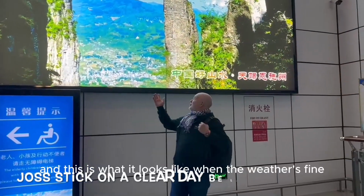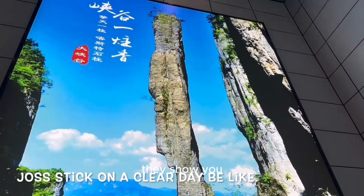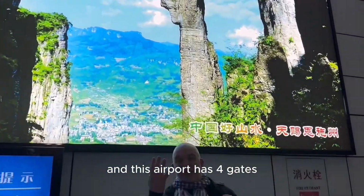And this is what it looks like when the weather's fine and you have no fog. At the airport they show you, and this airport has 4 gates.